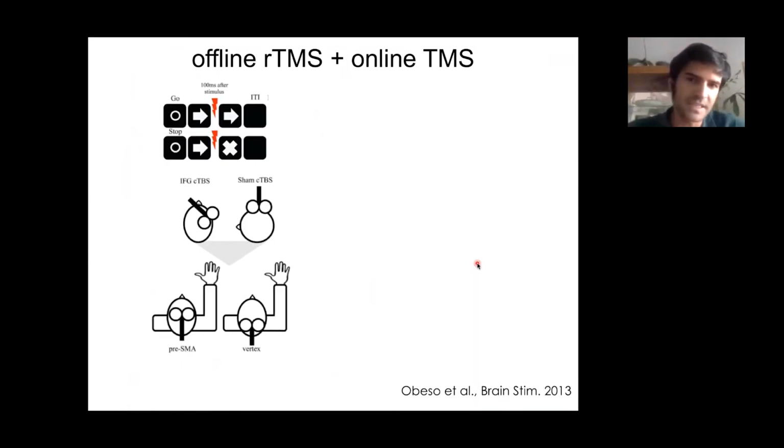So another study that I conducted was to test a combination of offline repetitive TMS, so a virtual lesion, in other words, and online TMS. So subjects received theta burst over the right inferior frontal cortex compared to a sham condition, and immediately afterwards they performed the task of go and stop signals, also receiving online pulses over pre-SMA or a control condition. So this was to test how both areas could work together, or rather, if you stimulate and knock out the inferior frontal gyrus, will the behavior be altered on its own, or if you stimulate the inferior frontal gyrus combined with pulses that disturb the pre-SMA, will it affect the behavior even more.